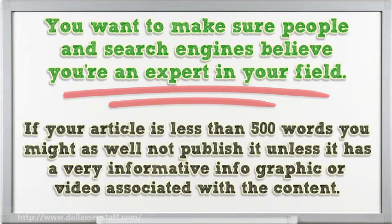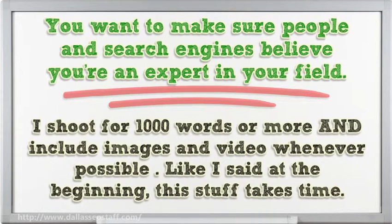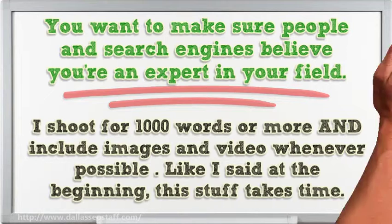If your article is less than 500 words, you might as well not publish it unless it has a very informative infographic or video associated with the content. I shoot for 1,000 words or more and include images and video whenever possible. Like I said at the beginning, this stuff takes time.